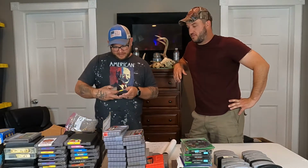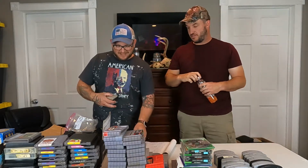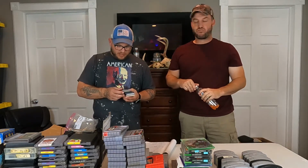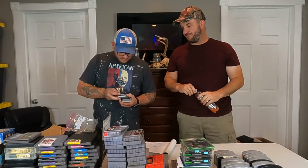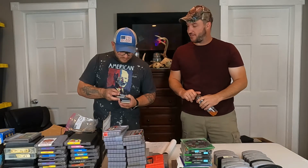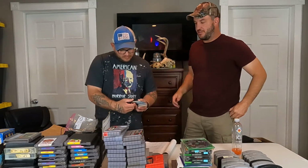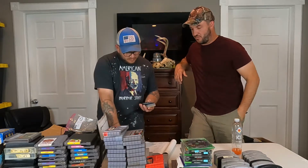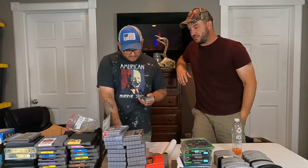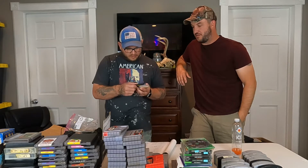Then we got The Lion King. Tiger Woods PGA Tour 2000. Tetris DX. Arcade Classic 3. What is that? Galaga something. I don't know. Galaxian? That's what it looks like. Zelda. That's a good, decent one right there. What Zelda is that? Link's Awakening. Rugrats. Game & Watch Gallery 3. Looks like a Mario's thing here.